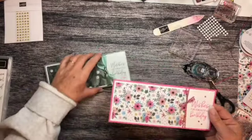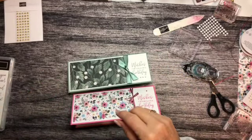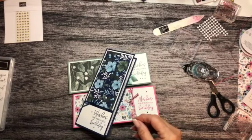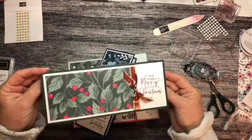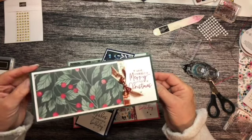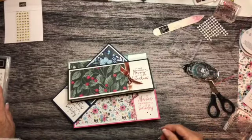So I have this one in Soft Succulent, which is one of my favorite colors. I'll be so sad when that one goes. One in Night of Navy. I did this one the long way. And one in Evening Evergreen as a Christmas one. And I believe this too is a retired ribbon, but I really love it. I'm trying to use up all of my retired embellishments because I have so many of them.